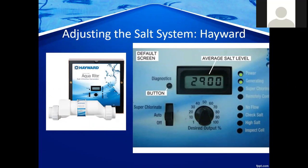If the salt level gets too low, you'll get a check salt light. If the salt level is too high, you'll get a high salt light. And the switch should be in auto in order to get the desired output to work. Superchlorinate is a 100% output for 24 hours. Regardless of where that switch is, whether it's on auto or superchlorinate, after 24 hours, even if you leave the switch in superchlorinate, it reverts back to auto mode and will chlorinate at the desired output setting. If you want to superchlorinate twice, you have to come back, move the switch to auto, and then move it back to superchlorinate.